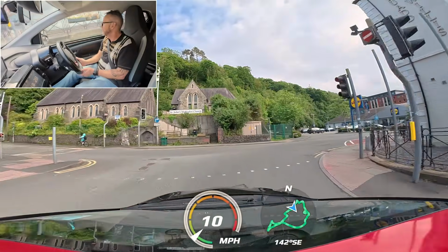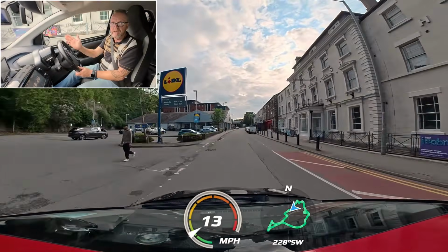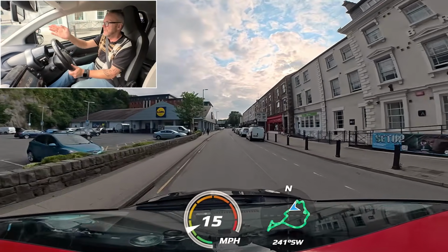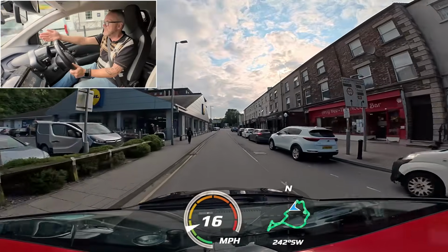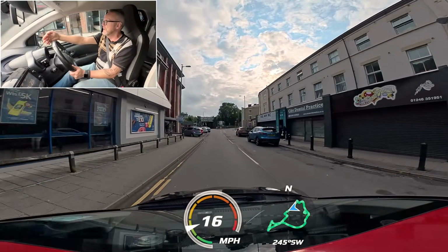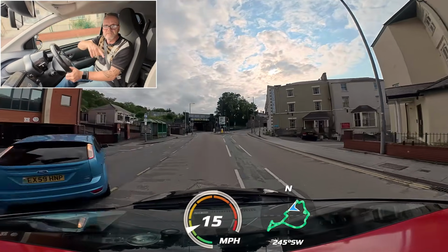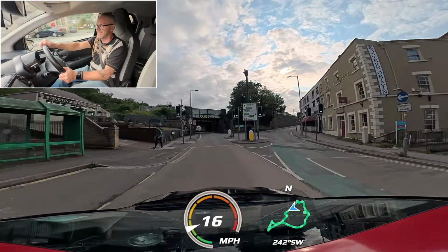Keep left, she said, so I'm going to keep in the left. Underneath the railway bridge. Watching these cars on the left going to Domino's, they could reverse out with a big round pizza. There we go.